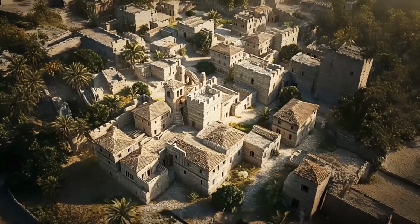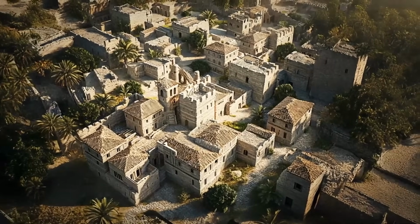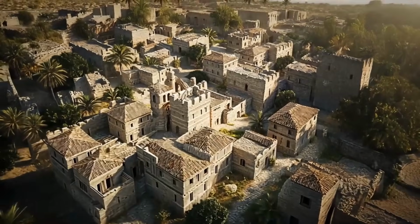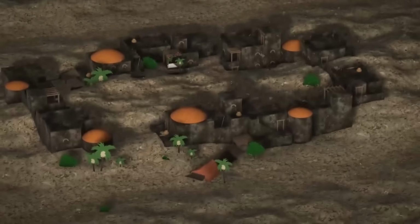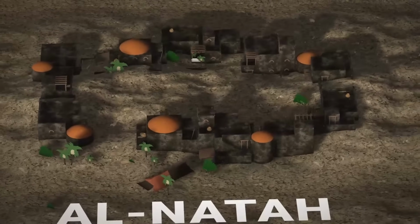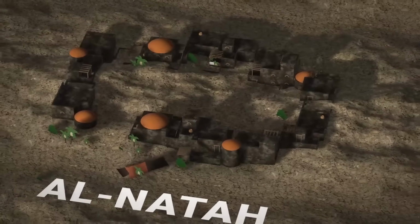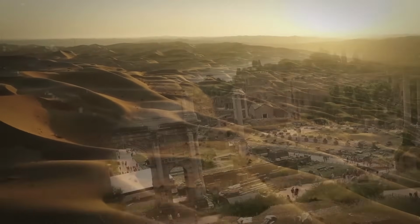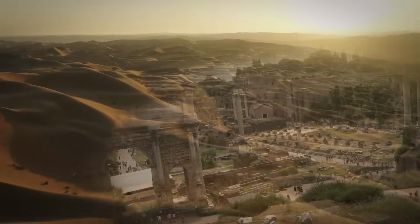This city was well organized, with different zones for living, towers and strong walls for protection, and different sections for all kinds of daily life. This ancient city, now called Al-Natab, was basically an oasis town, and it's great since it can give us a peek into what life might have been like in this desert thousands of years ago.